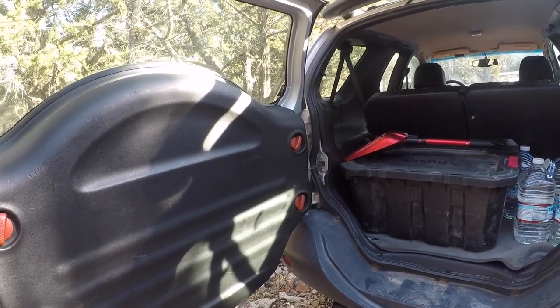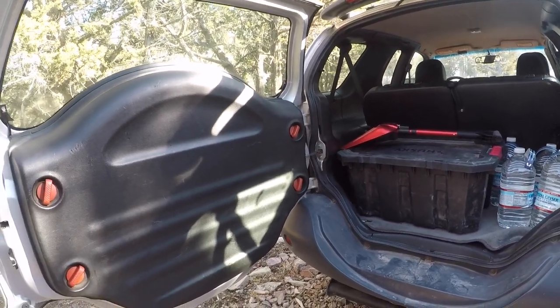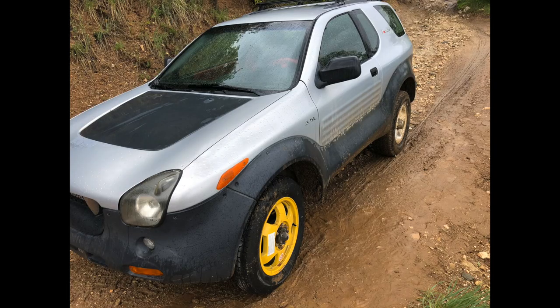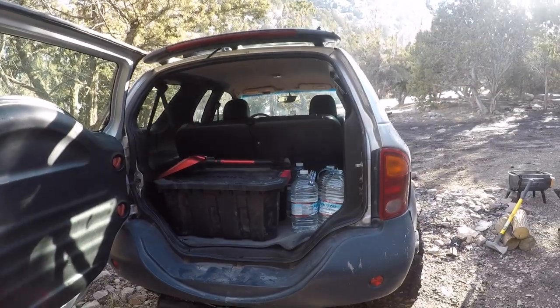I'll see if I can find a clip and overlay it here so you can see what I'm talking about. But I had the kids with me doing a four-wheel trip right when I first got it, and popped the bead off the rim and had to bust that out in the rain. So that was not very fun, but shortly after that got the new tires.